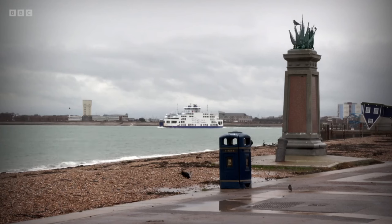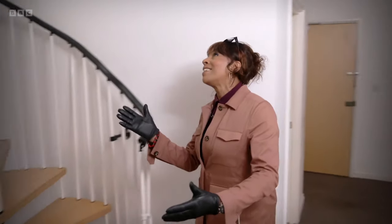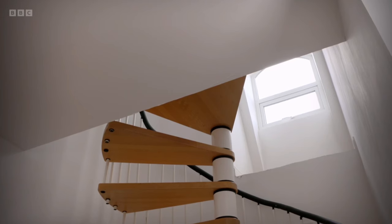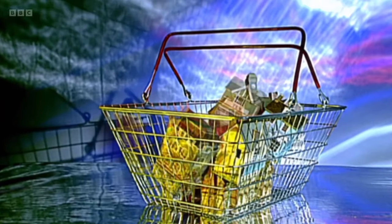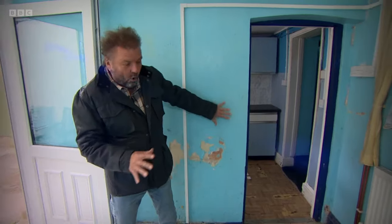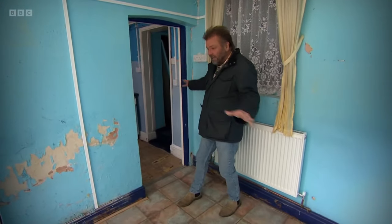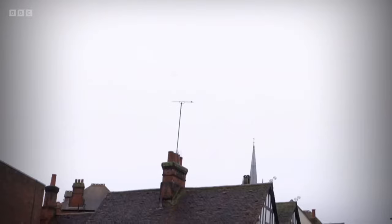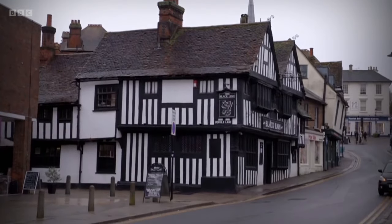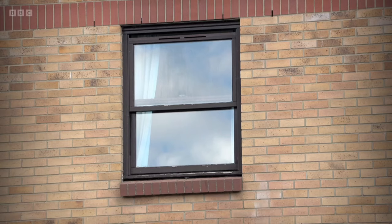Here's what they bought. In Hampshire, Jack is excited by a unique feature. Oh, my gosh. A spiral staircase. This is very swish. I have a long list of jobs in Gloucestershire. There's walls that need to come out, there's doors that need to go in, there's things that need to be expanded. And in Hertfordshire, I'm off to a pretty positive start. First impressions are lots of space.